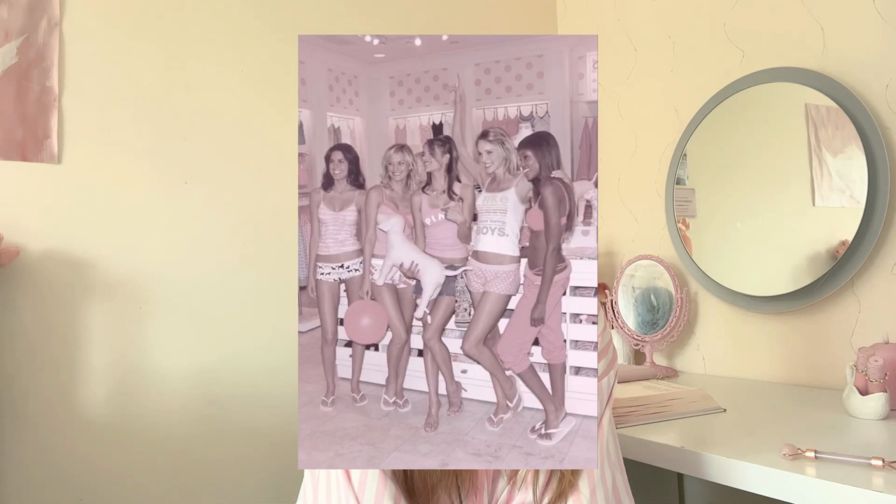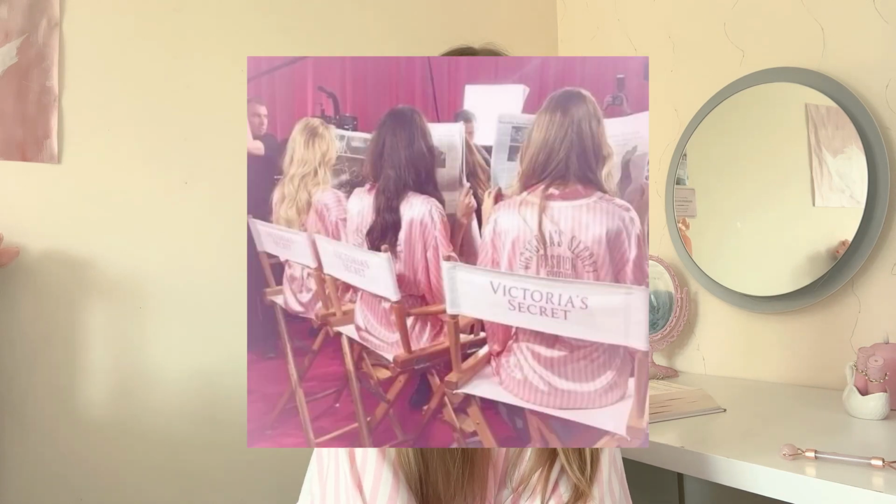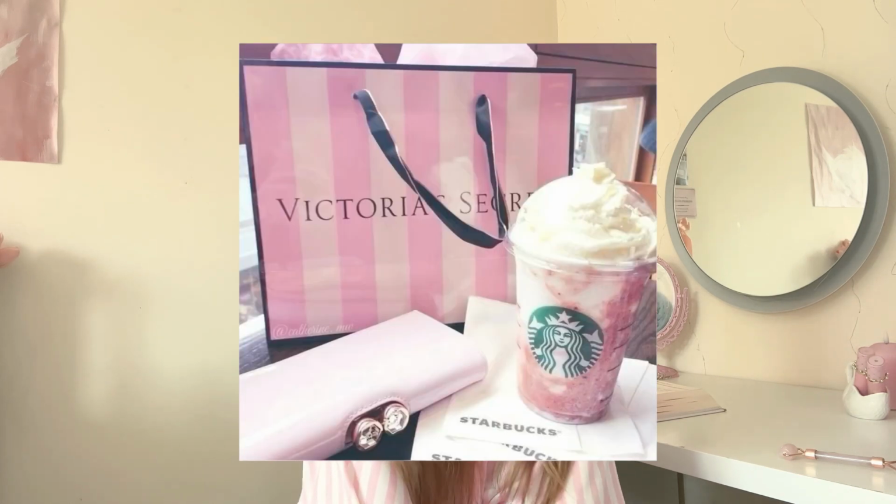Good morning, girlies. I thought we could spend the next 24 hours living like a Victoria's Secret angel, specifically the 2014 version, when I feel like it was the most iconic. You had the angels, the runway show, the kind of pink Tumblr girly aesthetic. So I kind of want to bring back those vibes.